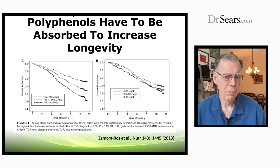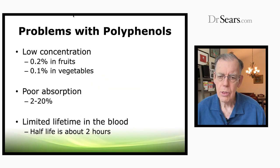This made no sense. So then the investigator said, perhaps it's not how much they're eating, but how much gets into the blood. Well, polyphenols are very hard to measure in the blood, but they have to leave the blood in the urine. So they now looked at urine samples. And now they found out exactly what they're looking for. Those elderly Italians who had the highest levels of polyphenol metabolites in their urine lived 31% longer. No drug known in medical science can make that statement.